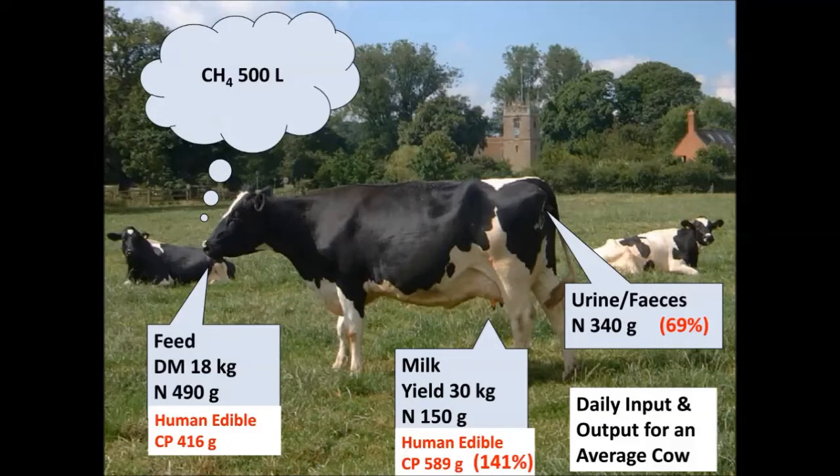So if we look at the human edible portion of the cow's diet, and this is an average cow, so it includes a bit of wheat, a bit of soya, maybe some bran or something that we could eat, then on average across the whole country, the average human edible food intake is 416 grams a day, and the average human edible food output is 589 grams a day of crude protein. That's in milk, obviously. So that makes the cow 141% efficient. So we're getting out 1.5 times as much edible protein as we're putting in. And that's the sort of thing that we should be telling people, not that it produces lots of feces and urine. It's how great the cow is at converting grass and forage and byproducts into human edible food.